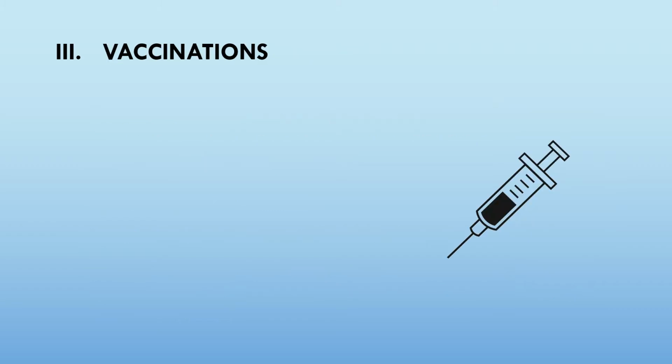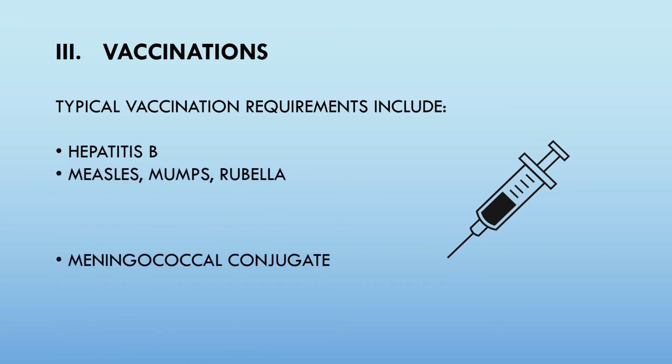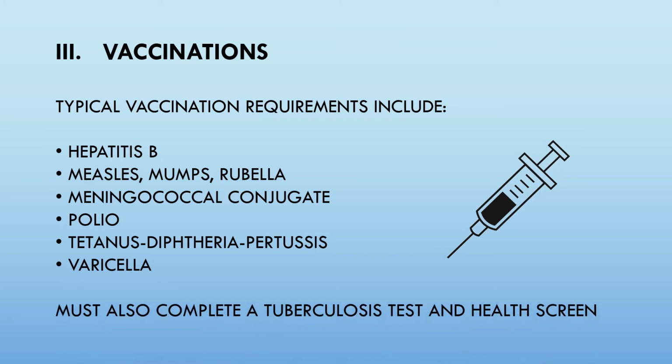All students attending American institutions of higher education, whether they be international or domestic, are required to be vaccinated. Typical vaccination requirements include hepatitis B, measles, mumps, and rubella, meningococcal conjugate, polio, tetanus, diphtheria, pertussis, and varicella. You must also complete a tuberculosis test and a health screening.